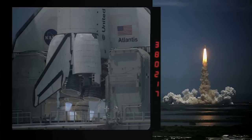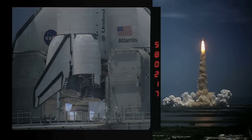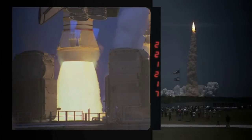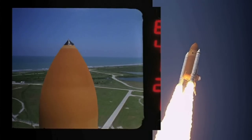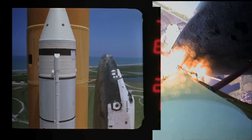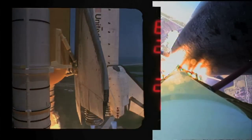Roger, roll. Houston is now controlling. Roll maneuver is complete. Atlantis is in a heads-down position on course for a 51.6 degree, 136 by 36 statute mile orbit.